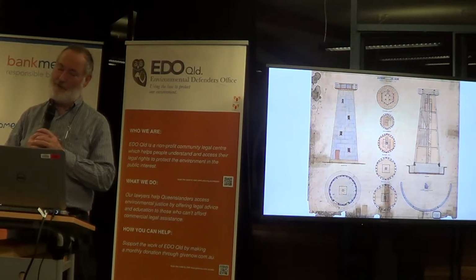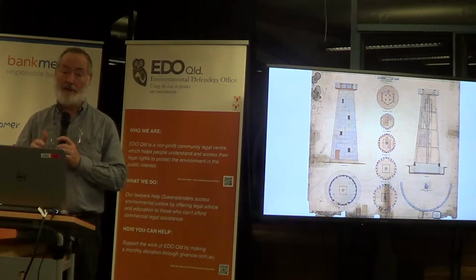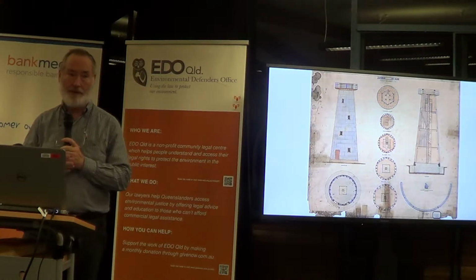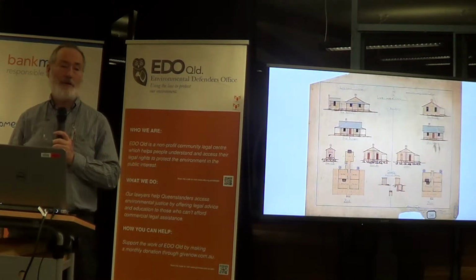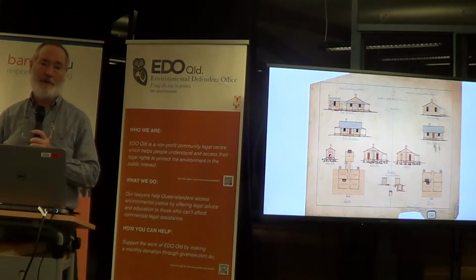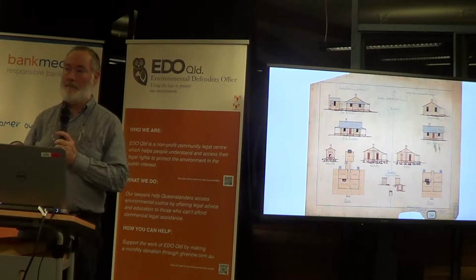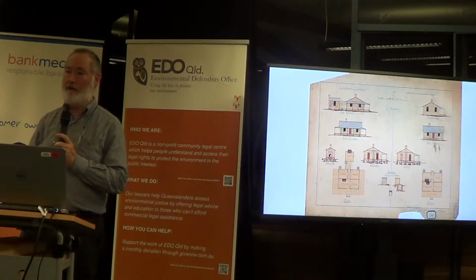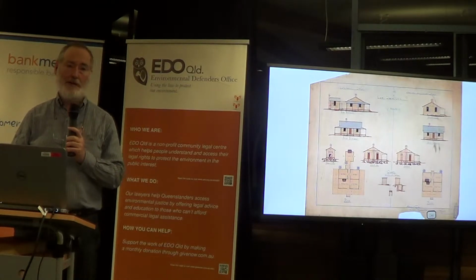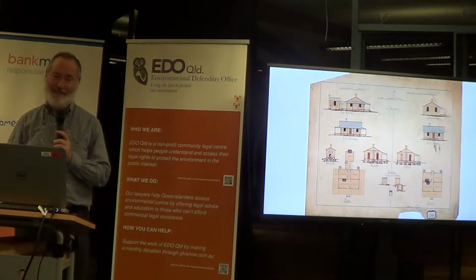Well, not as north as the reef goes, but this was the northernmost of this series of timber and iron lights, and it's still in use as a lighthouse. The ground it sits on is part of the Great Barrier Reef Marine Park Authority estate. I'll do as they do and call them the Gabrumpa.